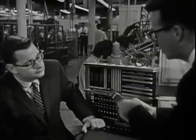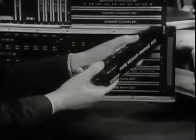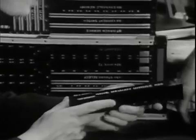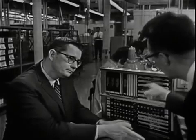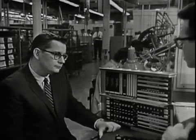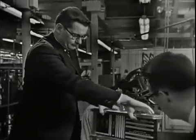Tell me, you put that potting compound all over this, too? Yes. Now, in the final form, here's the module potted, and it's all ready to be plugged into the memory tray assembly. Tell me, how do you connect one module to the next one in these trays? Well, that's done on the back side of the tray. Let me show you.